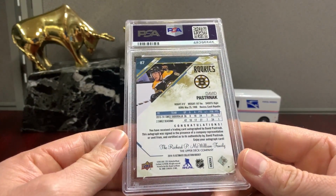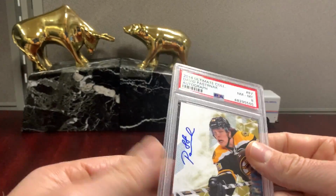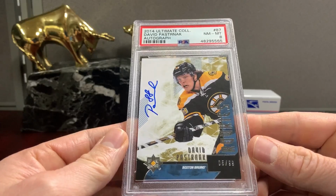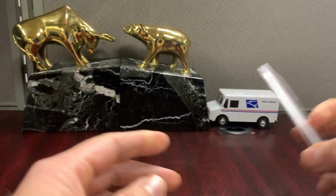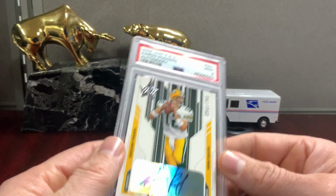Pasternak, this was a tougher shape. I just had it as a straight up 8. I think this is fair. It's got some corner issues. It's got some issues, but it's still a fantastic card. Love the on card auto of it. Probably the most valuable card in the order here.